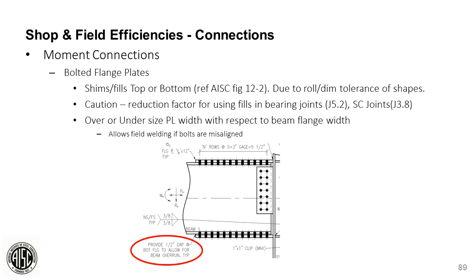Then when the beam is erected, either fills or shims, which are just thin plates, will be used to fill the remaining gap. We do need to be aware, however, that this can cause a required reduction in our bolt capacities. So when using bearing bolts, reference specification section J5.2, whereas it currently stands, gaps over 1/4 of an inch require a reduction. And then if using slip critical bolts, you'll want to reference specification section J3.8, which requires a reduction when more than one fill layer is used.